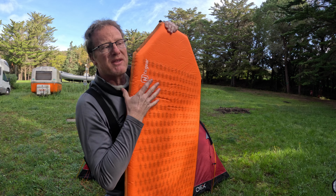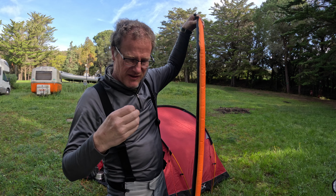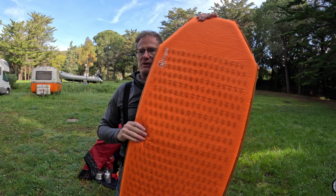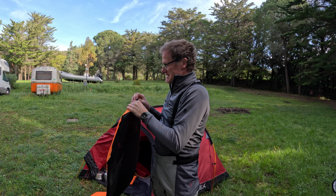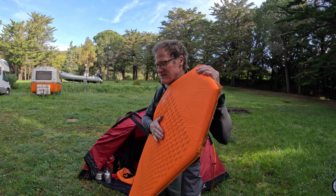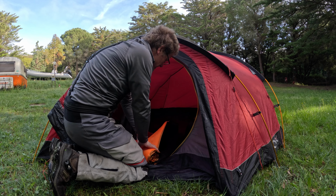It's all squashed up and the foam gets squashed, creating a kind of vacuum. As you release the valve and open it out, the foam expands, sucking a load of air in with it, and it fills up about halfway, and then the rest is blowing into it. To get it down, I have to squash it all out, lie on it, which I'm going to do inside the tent in a second, and then I roll it up and put it in its little pouch.